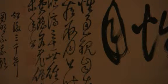It records the passing of the Dharma seat, or the authority of Buddhist law, from one Chinese cleric to another, and actually moving the location of the Dharma seat from China to Japan in 1655. That's probably my favorite piece of calligraphy in the collection.